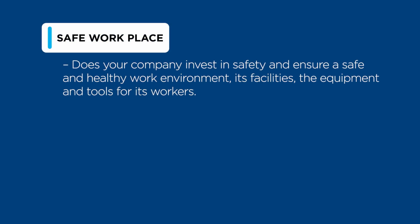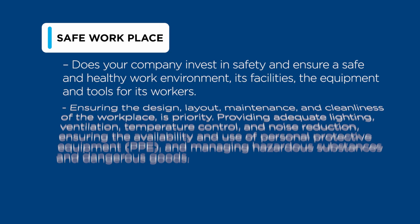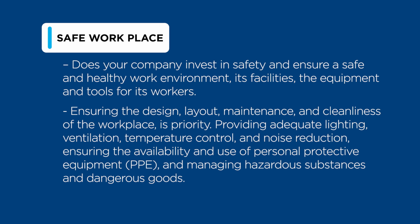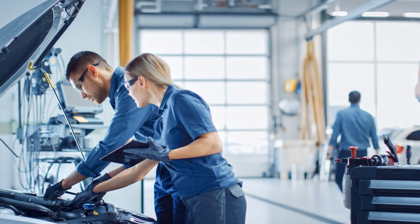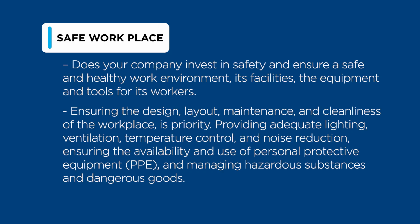Safe workplaces. Does your company invest in safety and ensure a safe and healthy work environment? Its facilities, the equipment and tools for its workers. Ensuring the design, layout, maintenance and cleanliness of the workplace is priority. Providing adequate lighting, ventilation, temperature control and noise reduction, ensuring the availability and use of personal protective equipment, and managing hazardous substances and dangerous goods.